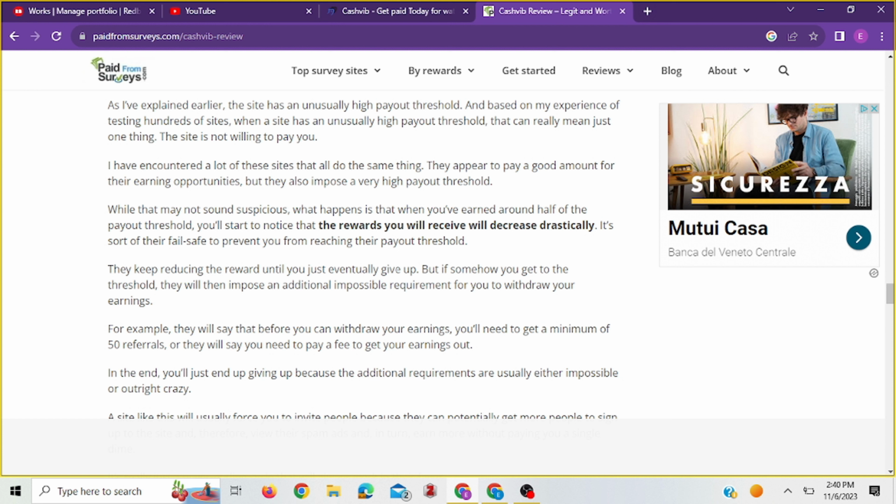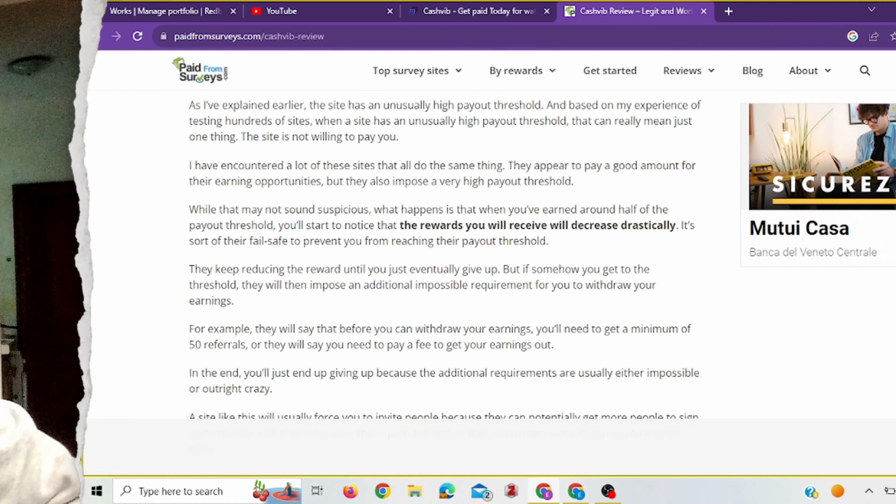But if somehow you reach the threshold, they will then impose an additional impossible requirement for you to withdraw your earnings. For example, they will say that before you can withdraw, you need a minimum of 50 referrals, or that you need to pay a fee to get your earnings out. Did you hear that? They're actually going to ask you to pay some amount of money to be able to get your money out. Now that really sounds like a scam to me, because if you're trying to make money online, you shouldn't be asked to pay money to get something. I mean, to get your money out, because how are you even sure you're going to get your money out?